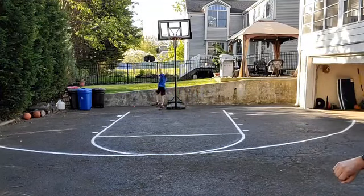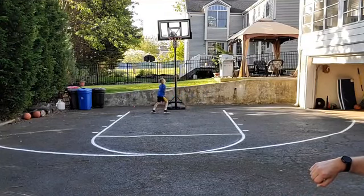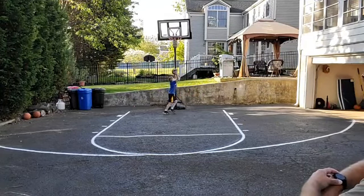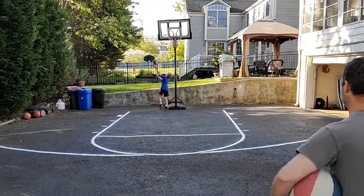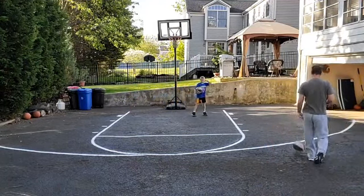Keep the ball high, right? We don't want to chuck it from our waist. We don't want to let it hit the ground. 3, 2, 1, time. Good, let's go, second person up.